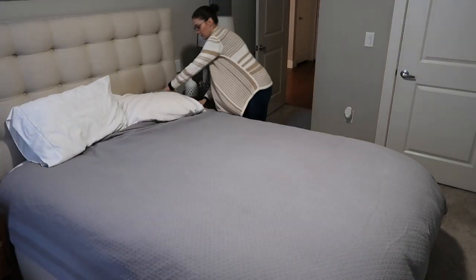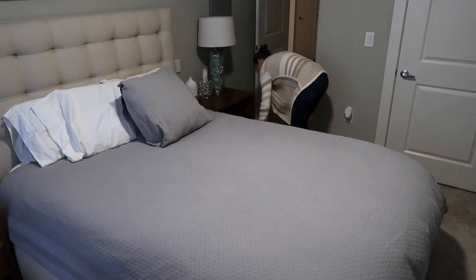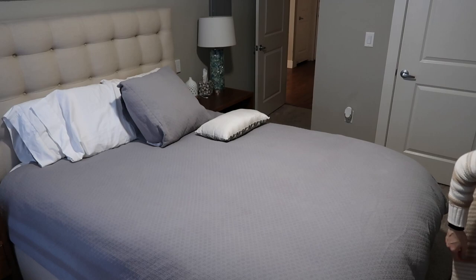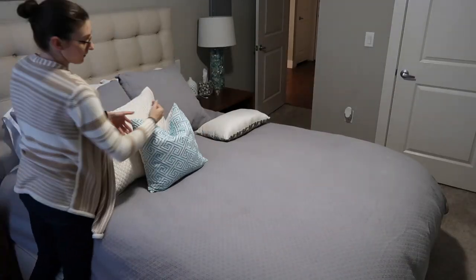The first thing I do on any day after I get dressed and ready is go back into my bedroom and make my bed. I do usually like to get dressed and ready for the day first and then head back into my bedroom and make my bed.